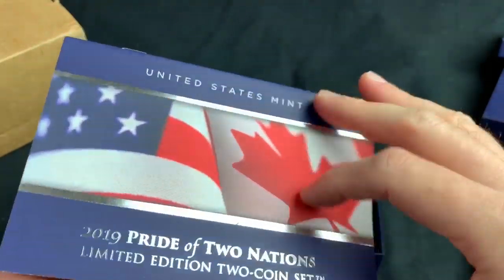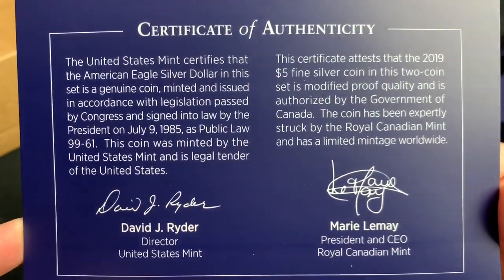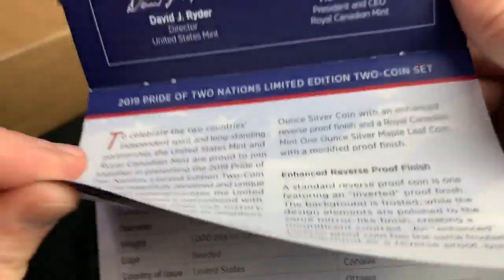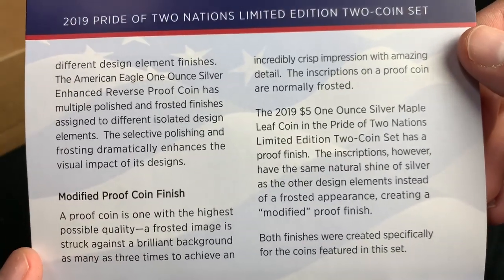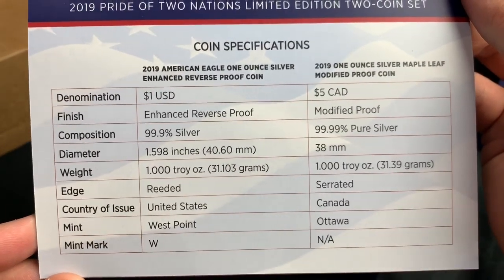Pride of Two Nations. All right, so I want to get right into it. I know the particulars. If you want to go ahead and pause this at any moment, you can, and check this out and read this on your own. I won't be mad at you for it, but I'm not going to bore everybody with all the details here. I will go back later and read these for myself, because that's part of being a collector, getting to enjoy the entire package.